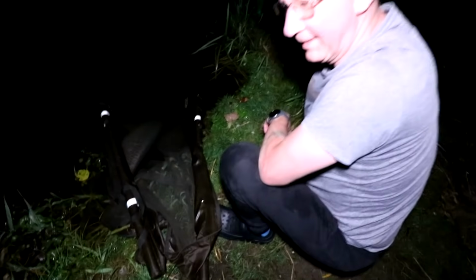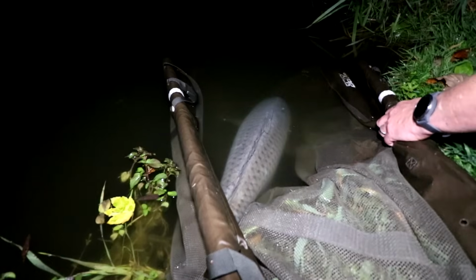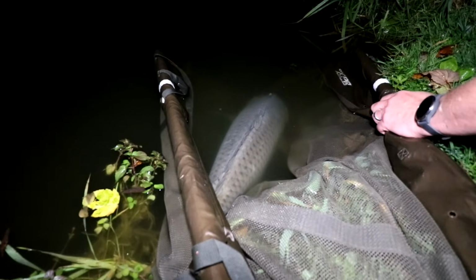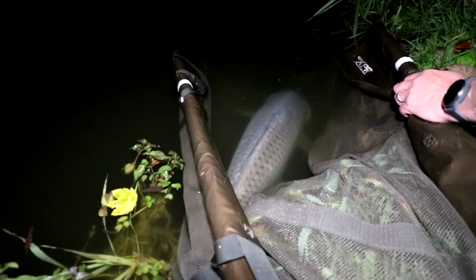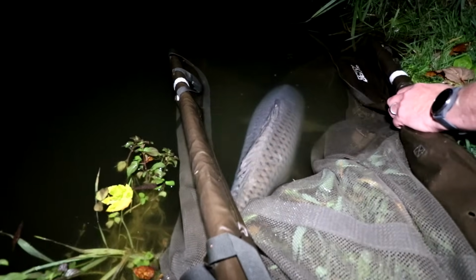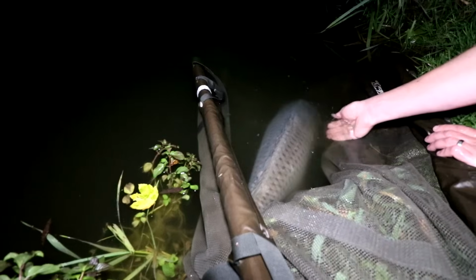Matt, how you feeling after that, dude? Knackered. Happy days. That's what we come to France for, guys. Look at the shoulders on that, guys. He's a lump, isn't he? He is. First fish, nearly a 30. Yeah, he's getting there now. First fish, nearly a 30. That is crazy.